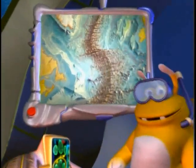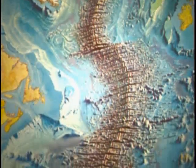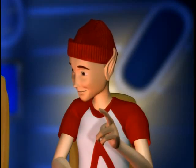Look, here's the Atlantic Ocean. And at the bottom of this ocean is a very long range of volcanoes, a huge ridge that goes from north to south. And in certain places, we can also find ocean trenches.